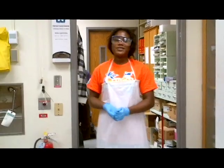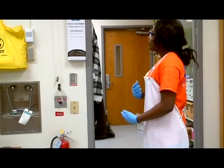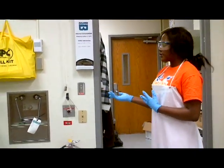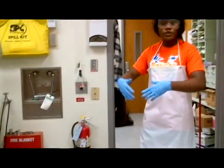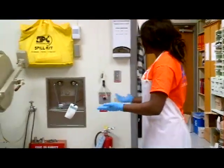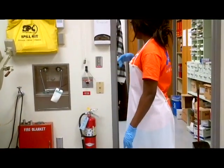This is the third part of the video. This is the eye wash station, and other safety precautions when there's a fire are the fire extinguisher, and a fire blanket which you can put over someone who is on fire. You have the emergency power button. You also have the switch to turn the lights on.